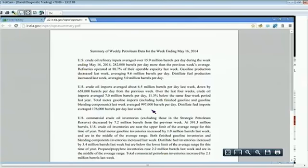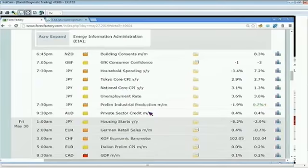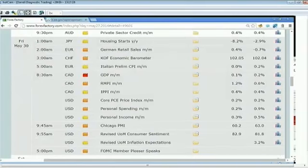All right. So that brings us on down to Friday. On Friday, we're going to have, let's see, what do we got? Japan housing starts, and GDP over in Canada. And we'll be looking at personal income and outlays as well, seeing if we can find some potential iron condor trades.